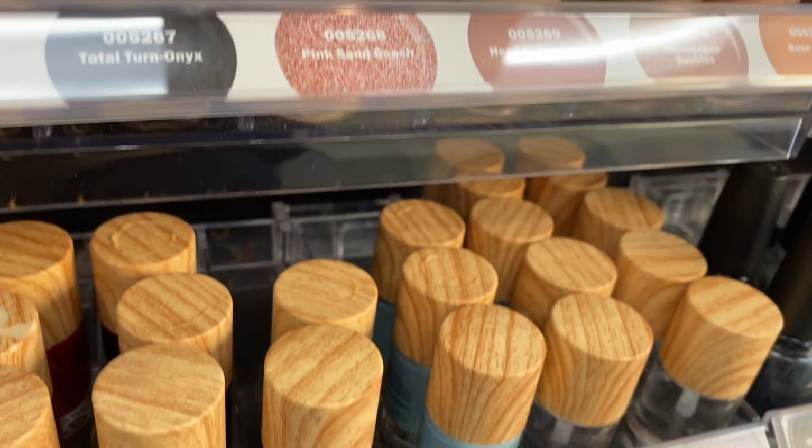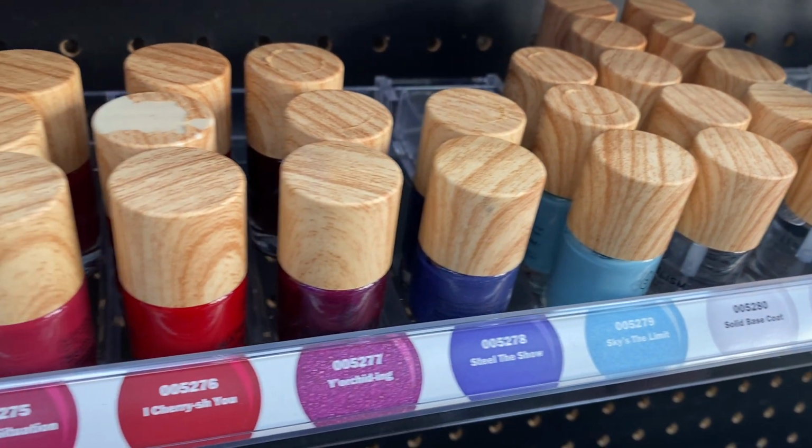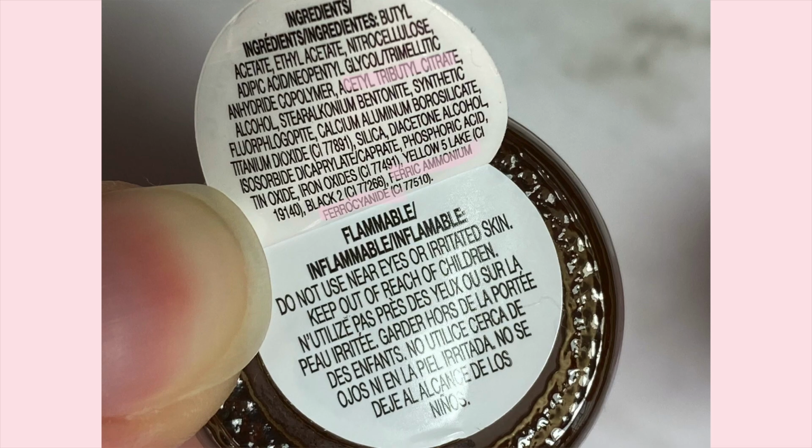So here I'll show you my process for looking at these. I wasn't able to take pictures of them in the store just because I had nowhere to put my camera and the polish and everything. So here's some pictures from when I got home, and I did highlight the ingredients that were in the polishes for your convenience. And like I always say in a little caption at the beginning of the video, any of the ingredients highlighted here are ones that I personally list on my website.